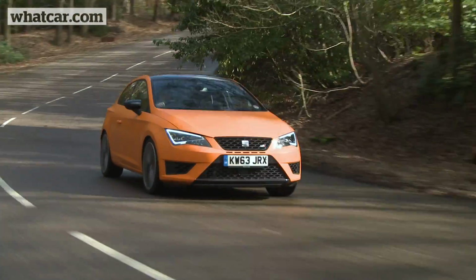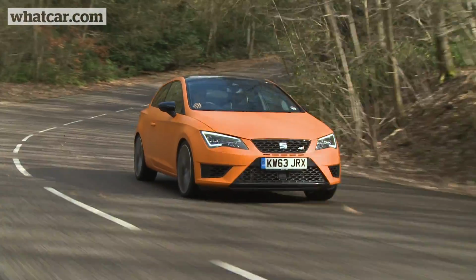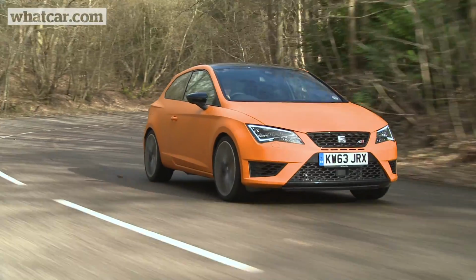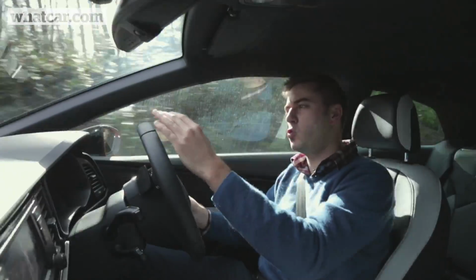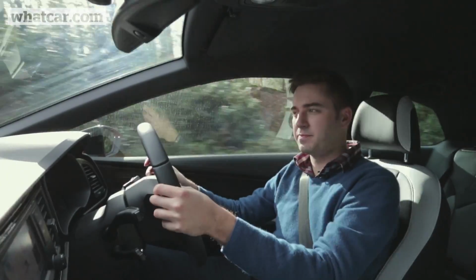Now the less powerful car also gets slightly smaller alloy wheels, which means that it rides that little bit better and there's a little bit less road noise when you come to higher speeds. So all round it is slightly the better bet.